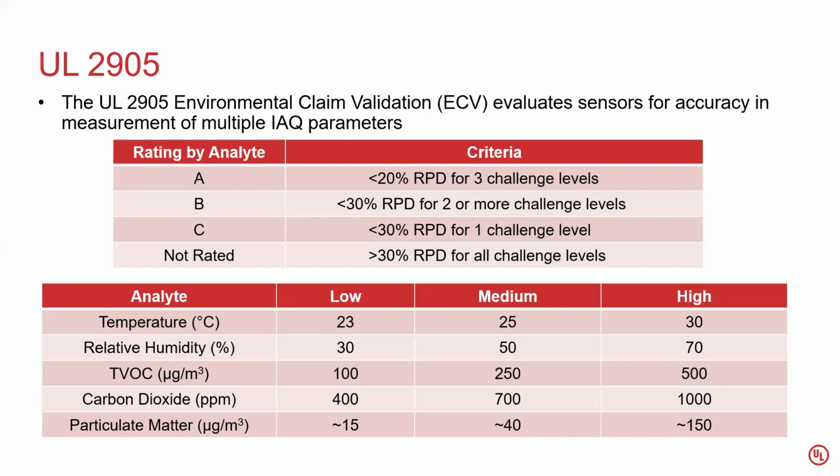The idea is that you want to have RPD, which stands for relative percent difference. To get the highest rating for each of those, you would need to have less than 20% difference between the low, medium, and high as compared to the measurements that are coming off of those reference instruments.